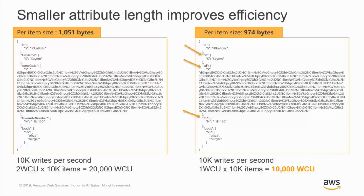Just by shortening the attribute names highlighted here, you can make each item size smaller, less than 1 KB, and you can now reduce the throughput consumption by half, from 20,000 to 10,000, a huge cost saving.